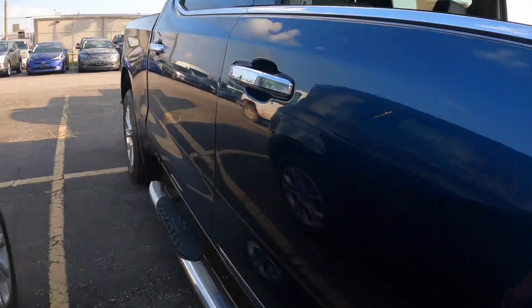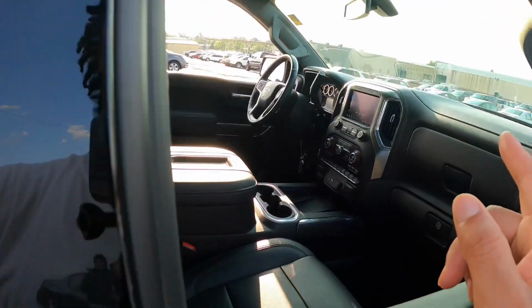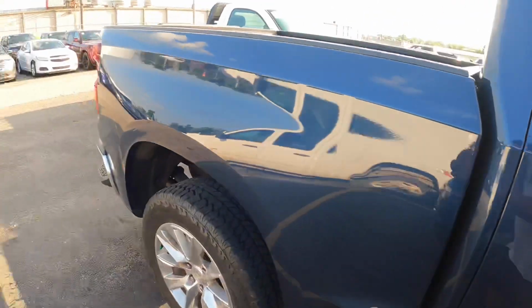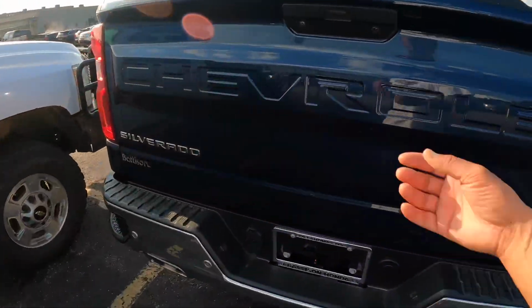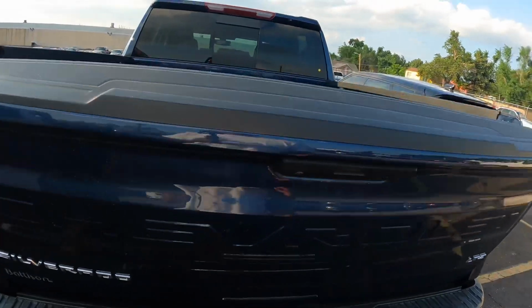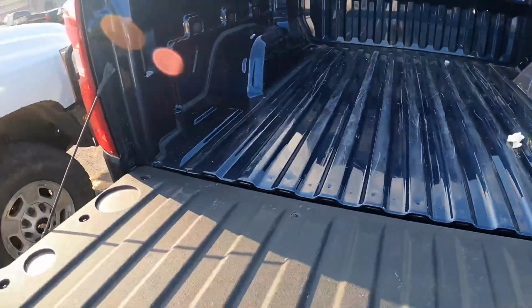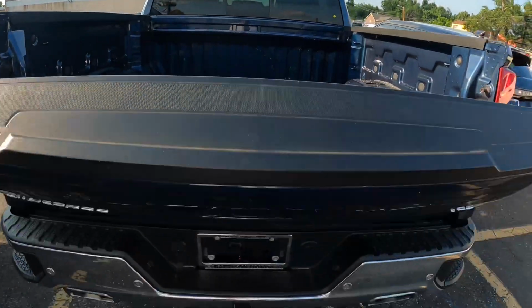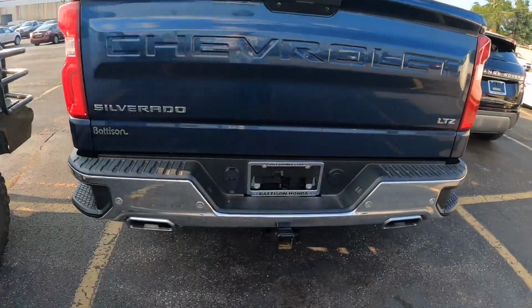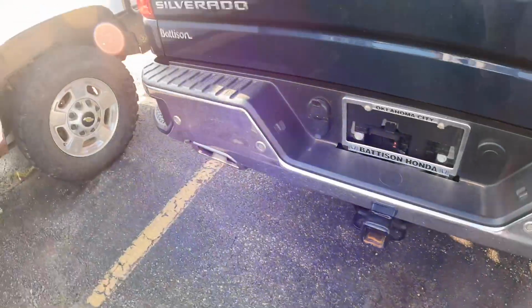Let's see. I want the keyless entry. I want the push start. So I think it's got everything I want, except for the engine, I guess. Oh, and then I want the Rhino liner. I got the Rhino liner kind of right here, but not up in there. Does this pop back up? Oh, it pops back up. Oh, I like that. That's what's up. And I really love how this exhaust is in the muffler.